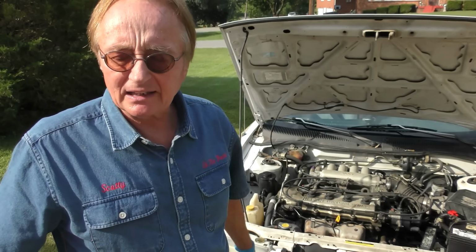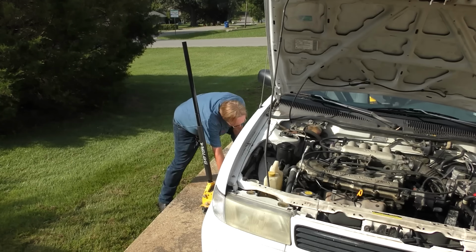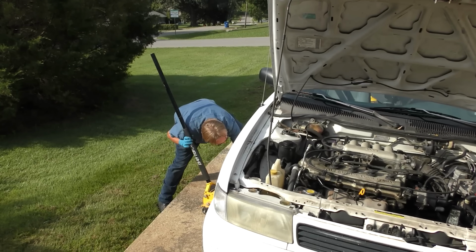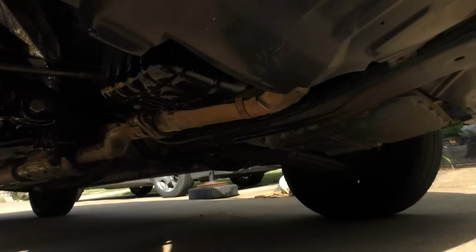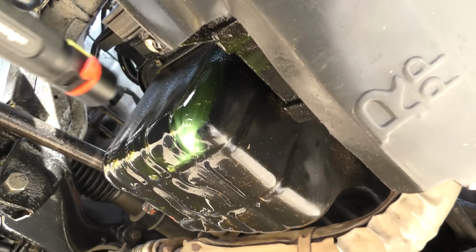So now we've done that, let's jack it up and look underneath. Up it goes. Then we're gonna jack stand. Jack it a little higher so it fits better. There we go. Crawl under. There it is, guys. Turn the light on. It's glowing green like mad. Coming from the top of the engine.